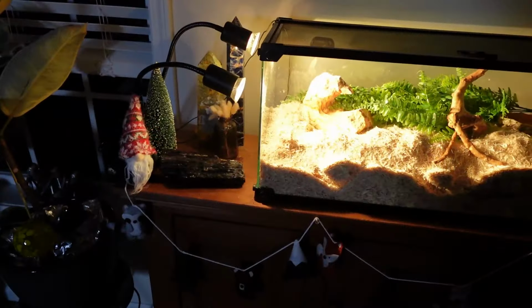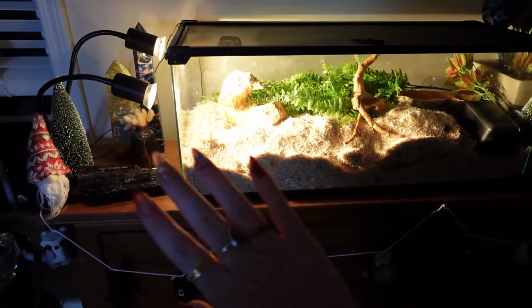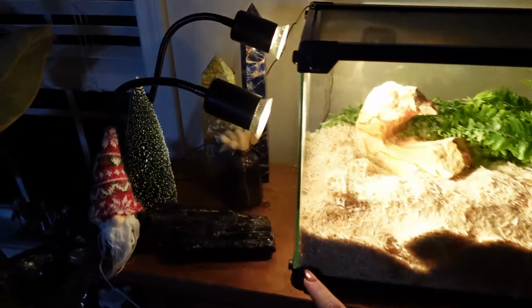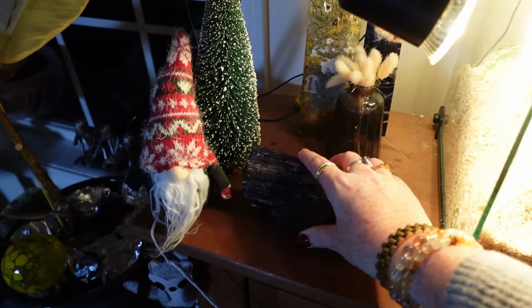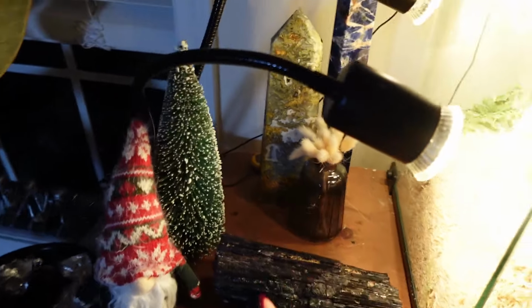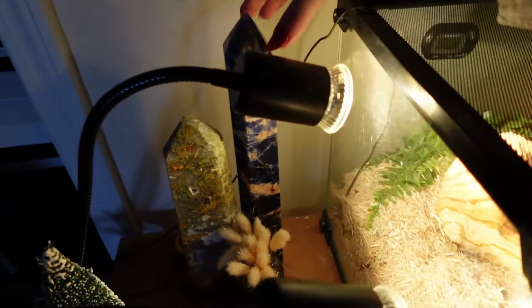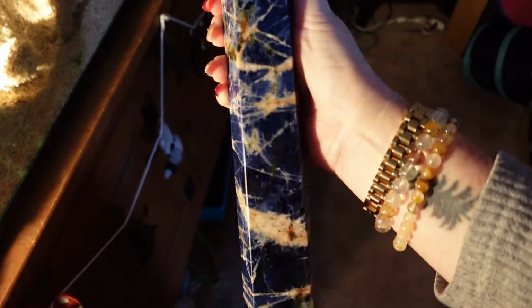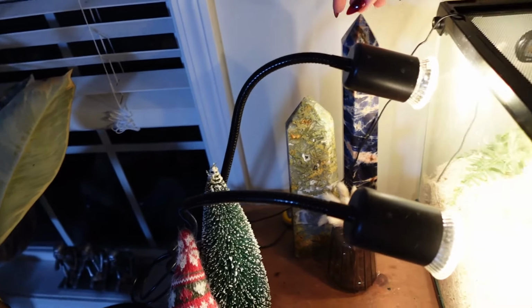The last place in my living space that I really decorated with crystals for the holidays was around my snake's enclosure. I feel like this black tourmaline log is perfect. It looks like coal and I love it. Then we have a moss agate tower that I brought out and this beautiful big dark sodalite. She is so deep and beautiful, for a pop of blue. Plus I also wanted some height over here.